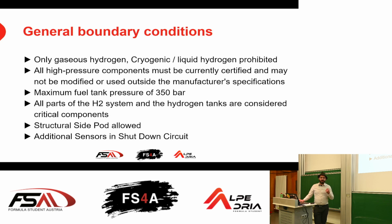We understand that a hydrogen tank is quite a lot of size and volume, so in most cases it will not fit in the back of the car. But this is not a problem because you are definitely allowed to use a side pod for your hydrogen components, given that it is strong enough. So you need a structural side pod, it has to be compliant with the basically side impact structure requirements. And in order to make the whole thing work, there are additional sensors in the shutdown circuit. So for example, if your tank has too high of a pressure, it has to trigger the shutdown circuit just like the other sensors.